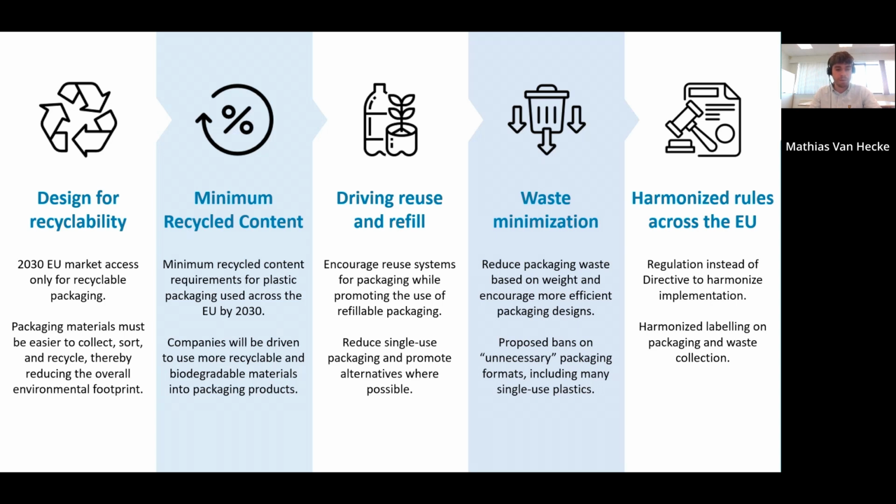The fifth change is maybe the most important one. This new PPWR means that there is a harmonized set of rules across the EU instead of every country having their own directive, which is not 100% enforceable. Furthermore, there will also be a harmonized labeling on packaging and waste collection as well.